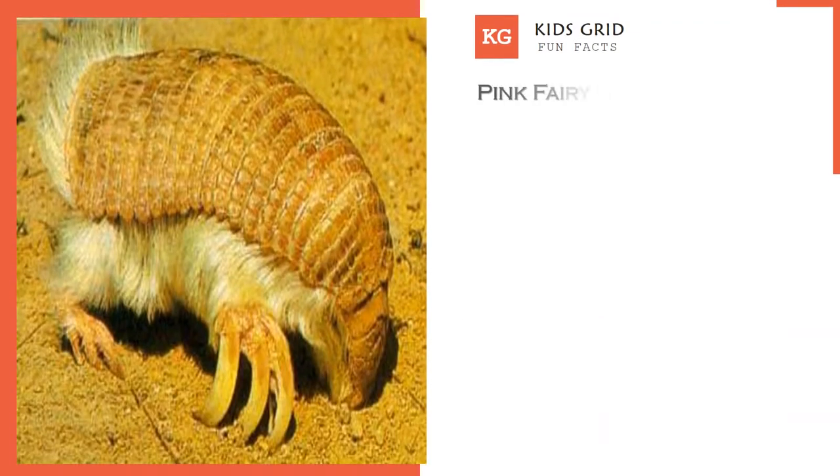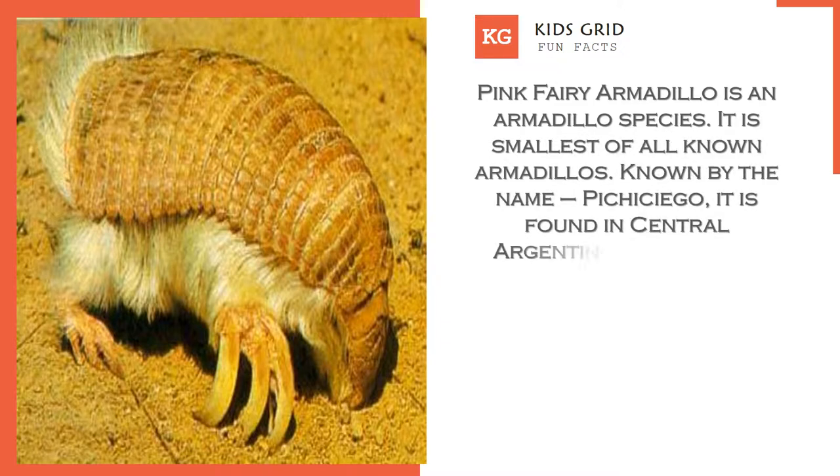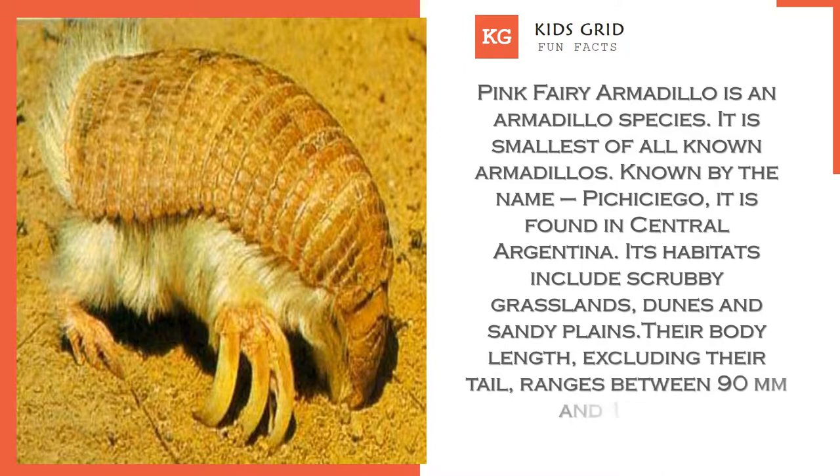Without delay, let's start. The pink fairy armadillo is an armadillo species. It is the smallest of all known armadillos. Known by the name pichiciego, it is found in central Argentina. Its habitats include scrubby grasslands, dunes, and sandy plains. Their body length, excluding their tail, ranges between 90 mm and 115 mm.